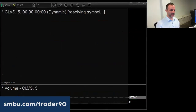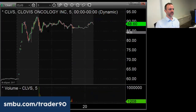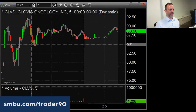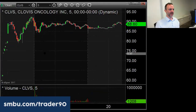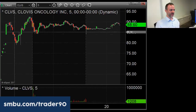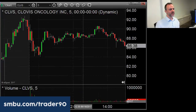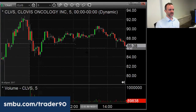CLVS. We didn't quite nail the low there. I think I bought, and then it popped a couple of dollars. I actually don't remember, maybe I got stopped out of this one. So we talked about 90. There'd be some potential profit taking. We'd look at 85 based on the pre-market. It overshot that 85. And if you gave it a full dollar risk there, you never got stopped. It did a retest and then reversed back up to 90. We had 90 as resistance.